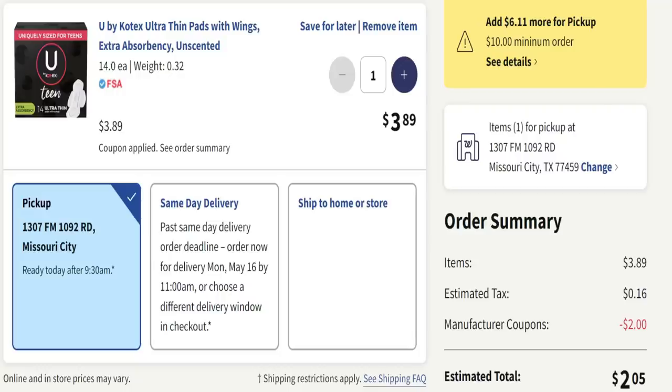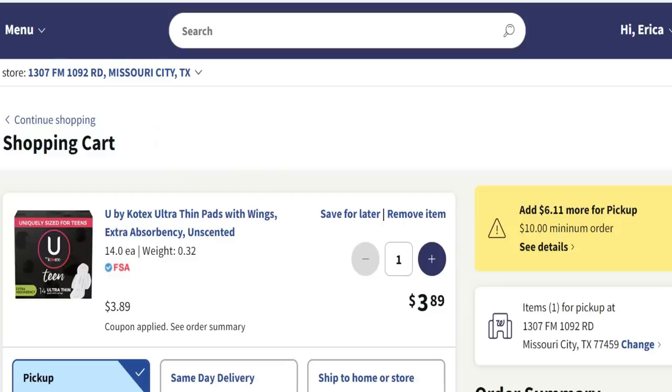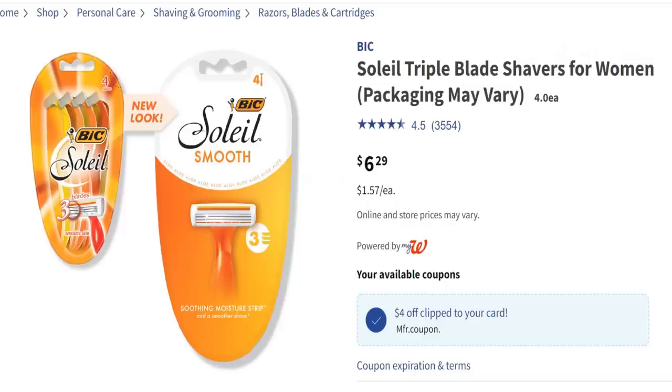Speaking of some personal care, let's look at these Bic razors. Only $6.29 and we have a $4 off coupon. So that's pretty basic math, right? $6.29. Clip that $4 off coupon and you will only pay $2.29. It's not the best deal that we've seen on Bic razors, but if you were going to buy some anyway, this is definitely the better way to go. Go ahead and get this deal instead of paying full price.